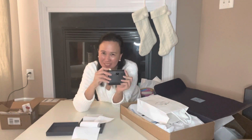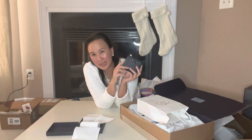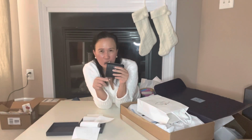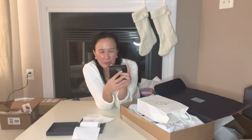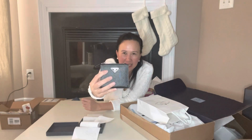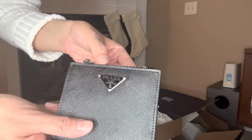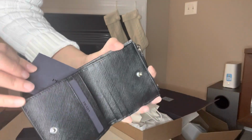The wallet of my dreams. Fun fact, this is actually a men's wallet. There is one that I like in the women's, but I like this logo better, more of the classic. It's just the right size for me. It's a black wallet, a new pen. There's like card slots. You can put the bill.